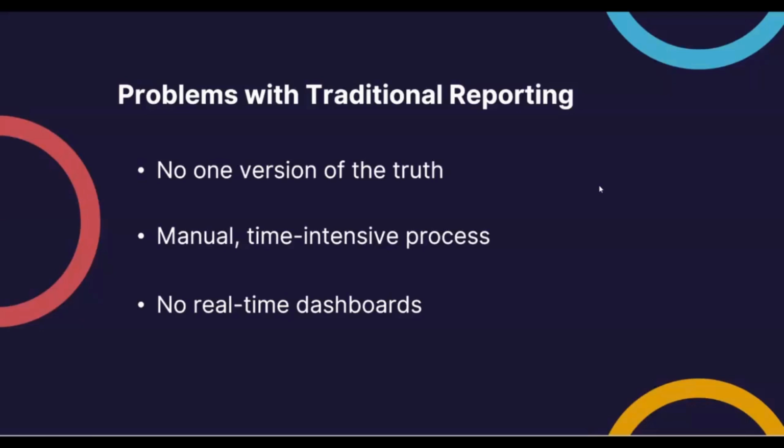In addition to that, having that real-time dashboard as soon as you log in, you've got all of your reports laid out for you in real time, can give you that peace of mind of not worrying about uploading these reports to your dashboard every day, updating these reports manually. It can save you all that time going through that full manual process.